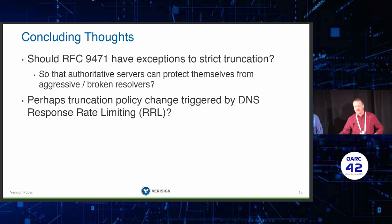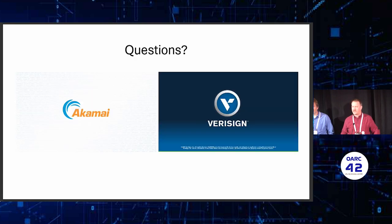Yeah, so I guess this is my slide. Like I said, RFC 9471, which I had the pleasure of being a co-author on, came back to bite us a little bit. So a question for the audience is, did we get that right? Right now it's pretty strict, and maybe there should be some exceptions so that authoritative servers can protect themselves from aggressive or broken resolvers. Or perhaps there should be something like a response rate limiting policy feature where you can change your truncation policy if you exceed RRL limits, something like that. Just an idea to throw out there. I believe that is our last slide, right? Yeah. Okay, so we have time for questions.